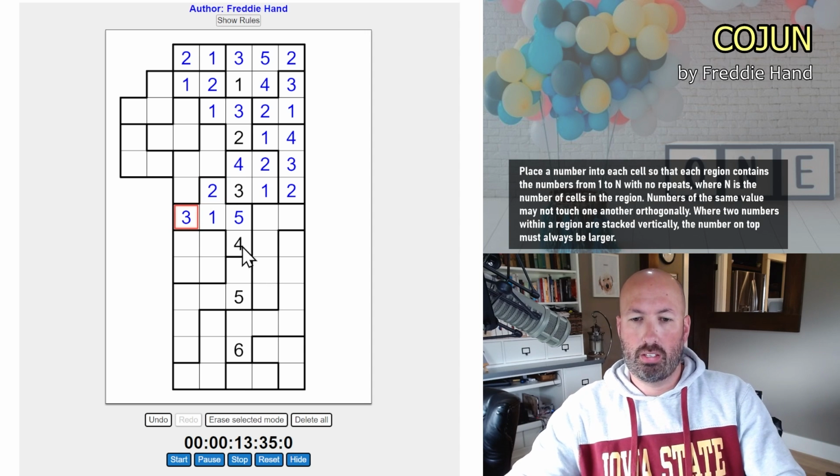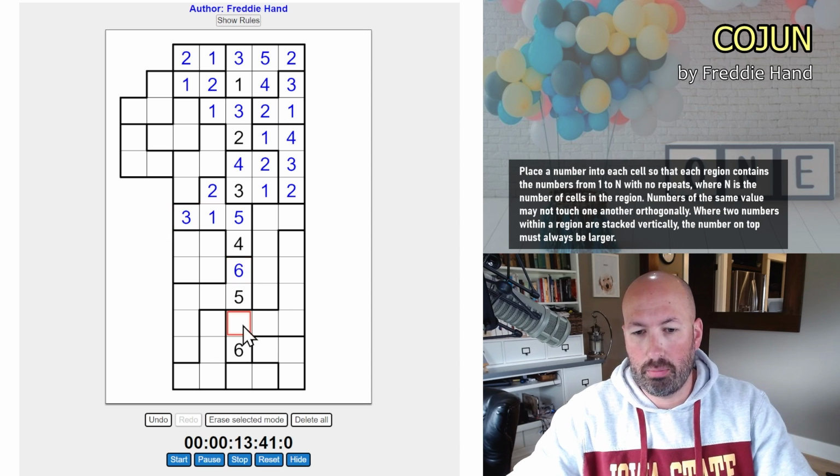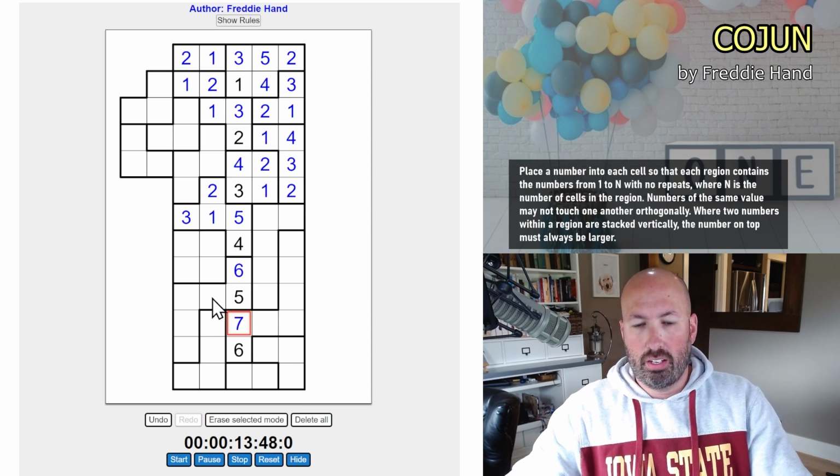Yeah. And then, let's see, what can be above the 5? It has to be a 6. What can be above the 6? It has to be a 7. So we just got kind of that same logic all the way down through there.